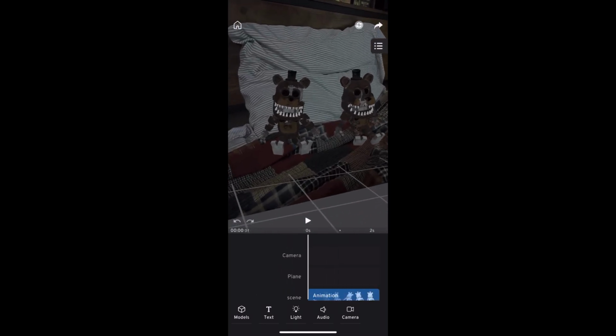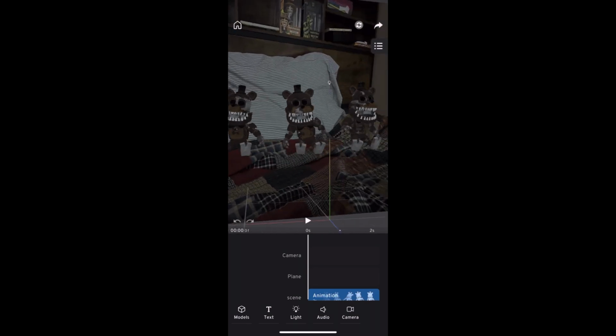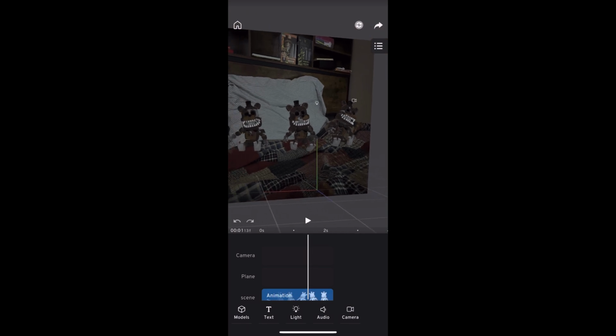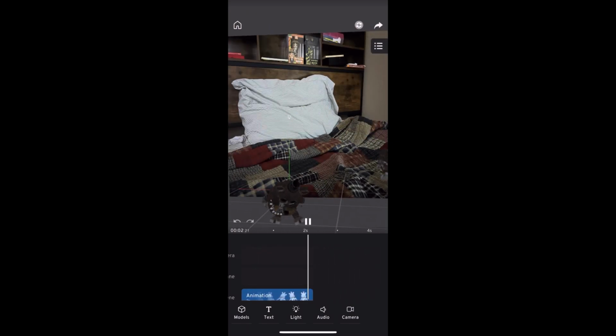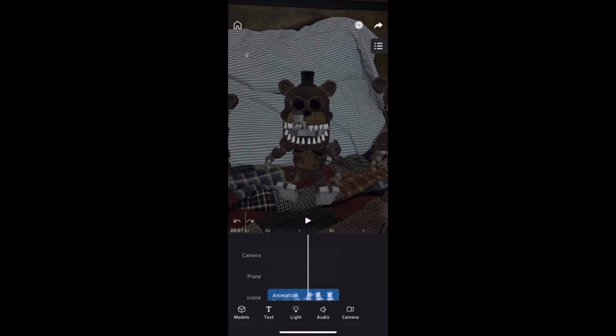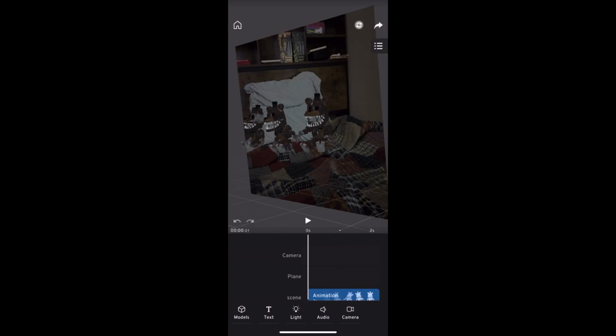This next animated shot is of the Freddles. I literally just did the same thing I did for Mangle, which is I took a flat 2D plane, and I pasted this image of my bed on it. And I positioned the models just right, so that they actually looked like they were sitting on my bed. Now, at the time, I didn't know how to copy animation, so each one of their animations is different.